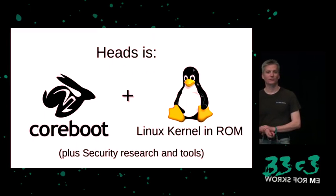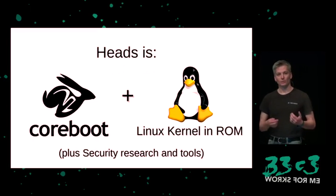And that's the philosophy behind HEADS. It's built on the free software Core Boot firmware, plus a Linux kernel and ROM that acts as a bootloader, and then a lot of security research and tools that help us try to build slightly more secure systems.